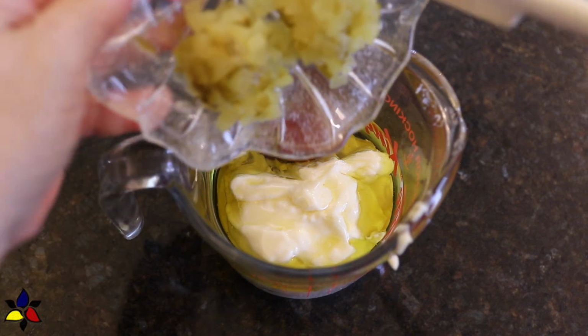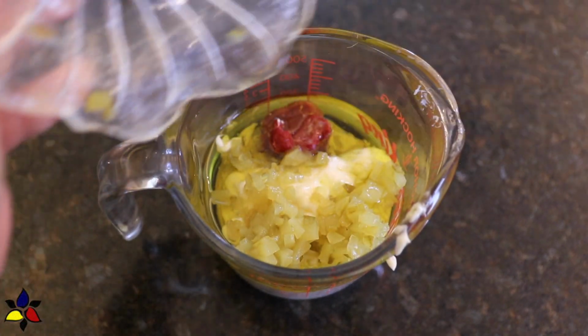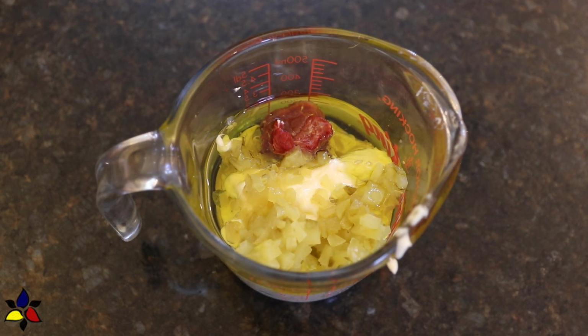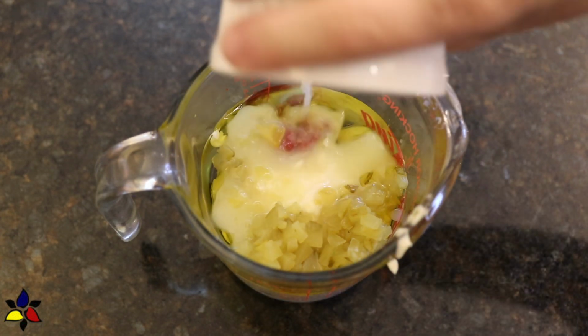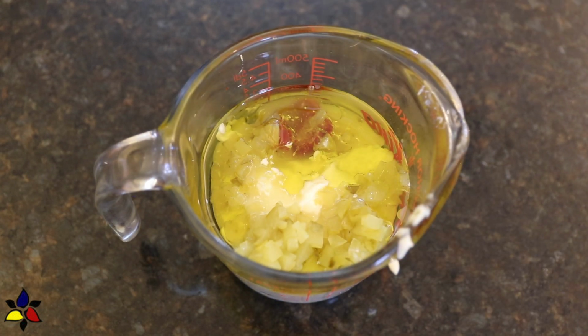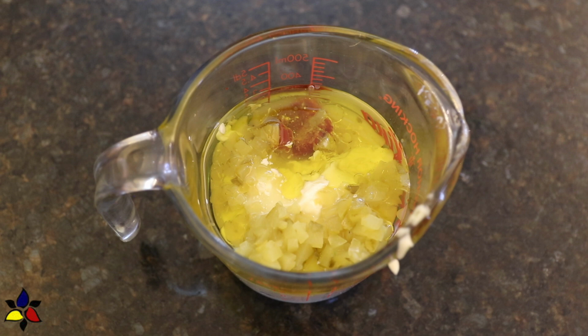Now it's time to get your dill pickles, which you chopped to very small pieces, and add them to the bowl. Pour in the fresh lemon juice for a fresh tangy flavor. I strongly recommend please squeeze fresh lemons and don't use the bottled stuff. It doesn't taste as good. The taste will be so much better with the fresh.